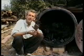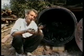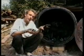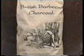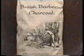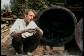A lot of these woodlands are unfenced, and the stock gets in and eats the new growth. By taking out a commercial crop like British charcoal, it then becomes worthwhile for landowners to fence that woodland off, and then you get the regrowth of the woodland. So British charcoal is really acting on 2 levels.